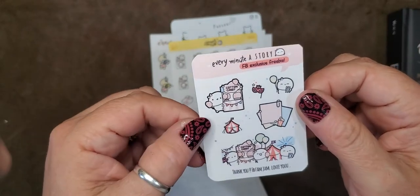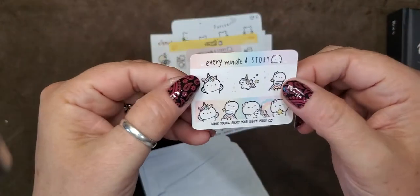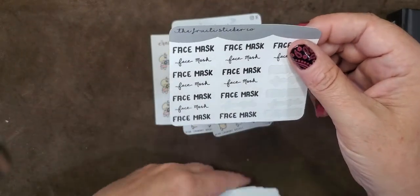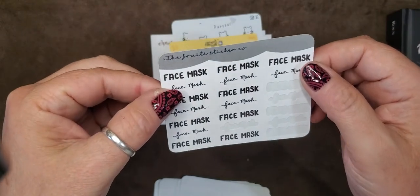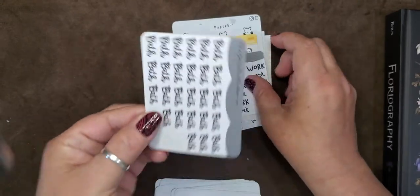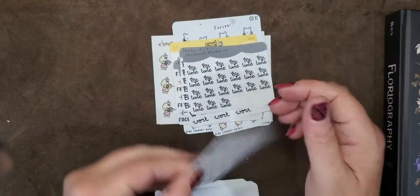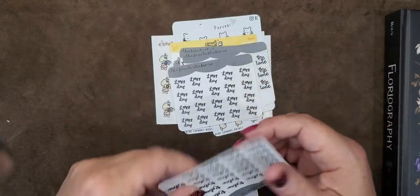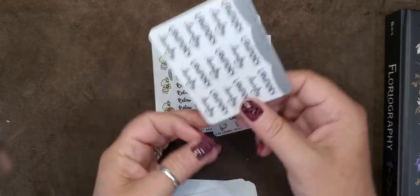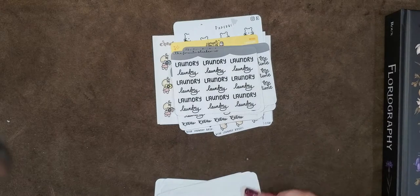A little sample from Every Minute a Story. Love it. Another one from Every Minute a Story. And then there's all kinds of these. Fruity Sticker Co. Face masks. Work. Bath. Me time. Lazy day. We all need some of those. Relax. Laundry. No, thank you. Laundry.